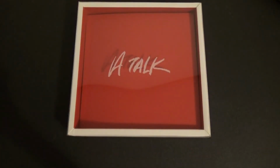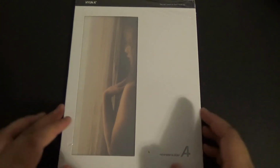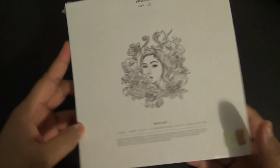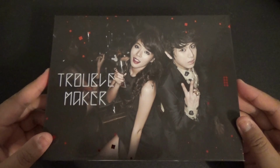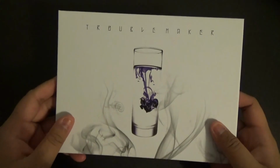Okay, and then i.o.i, 3rd mini album. And then, well, what is this? A+, 4th mini album. And then, oh my god, awesome, 5th mini album. Okay. And then I'm also going to include this in here because it includes Hyuna, Troublemaker with Hyunsung from Beast. I love Troublemaker, the song and the unit. And then they also came out with their 2nd mini album, Chemistry. I love this song also.